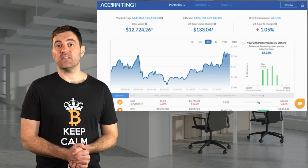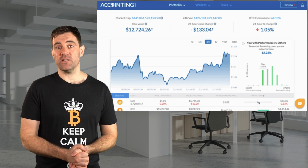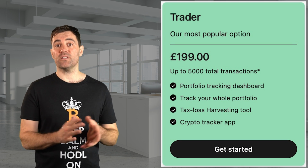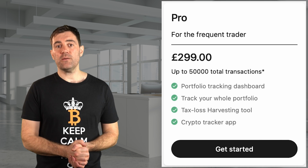All paid plans give you access to portfolio tracking in your account dashboard, that tax loss harvesting tool, and a pretty sweet crypto tracker app too. Again, pricing is driven by the number of transactions you've made. With up to 500 costing you £79, up to 5,000 will set you back £199, and up to 50,000 transactions will be £299. In terms of pros, there is a ton to like about Accointing.